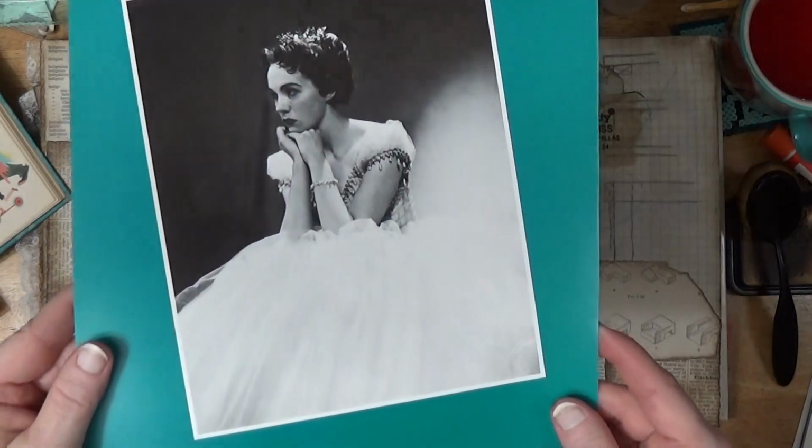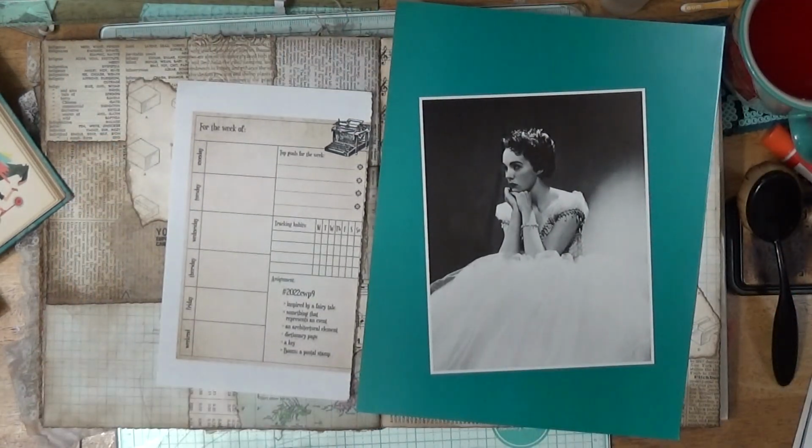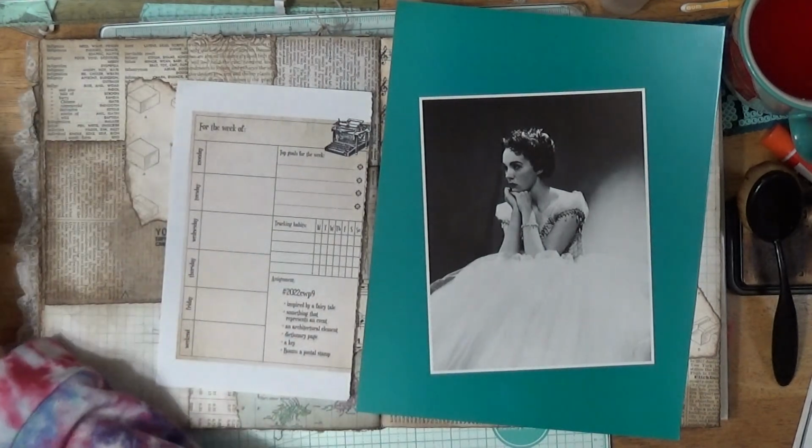A little closer for you. I decided, you know what, I'm using the book. I got it in the bins. I paid $1 for it. I love it. I showed it to my husband. I said, what do you think? And he said, you love it? I said, yes. He said, use it. Just use it. If you love it, use it. So, that's what I'm going to do.